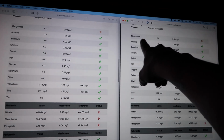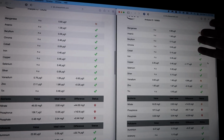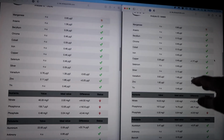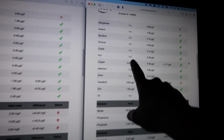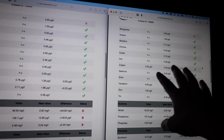Still low on the manganese, not reading at all. That could be what I've heard for the manganese. Maybe not. Everything else is still good on the same. I'm reading some copper. I don't know why I'm reading copper. I gotta keep an eye on that. It's still okay, but not great.